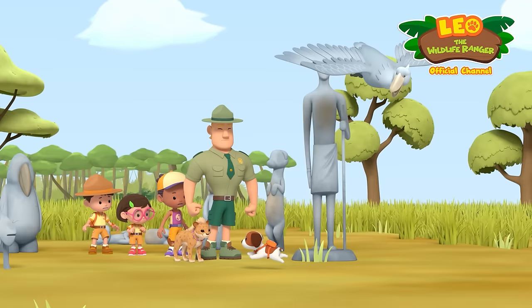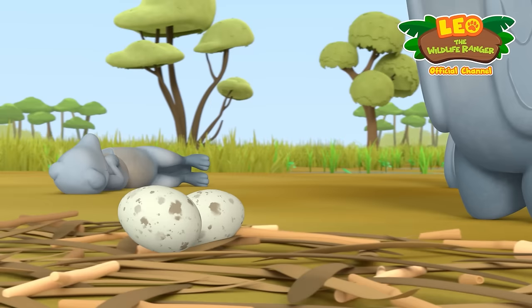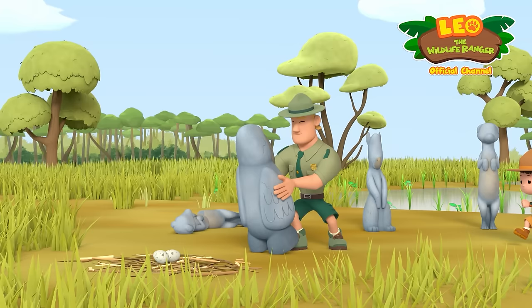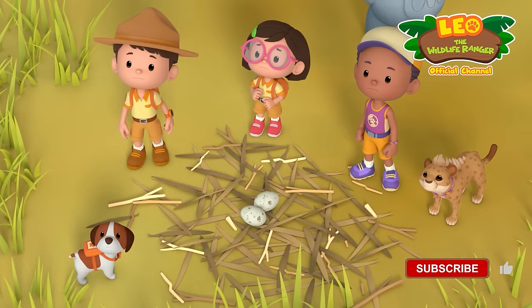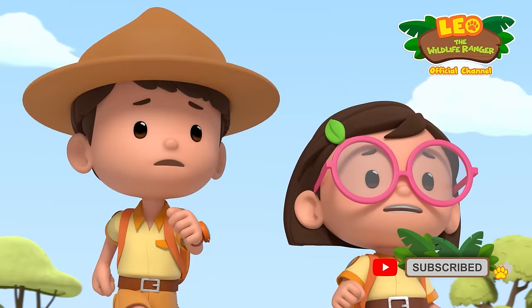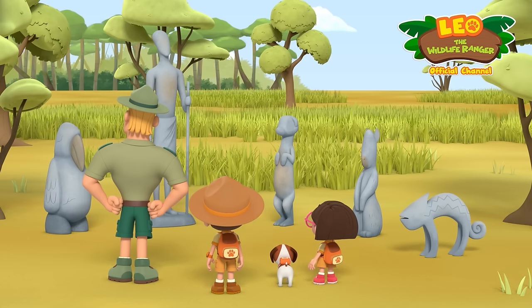Hero! The eggs! Got it. Phew. For the safety of the eggs and the statues, we should move the shoebill's nest. Good idea, Leo. It really doesn't like people messing with its eggs. Then let's move the statues instead, after we calm it down. There are no shoebill nests around. These statues should be just fine.